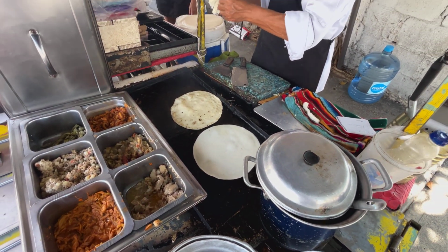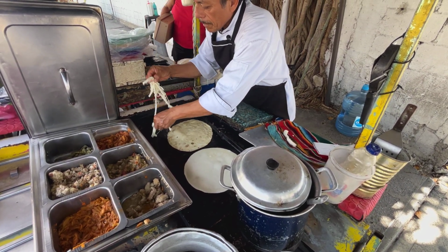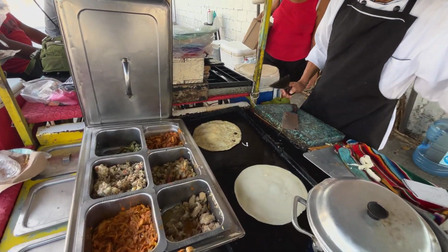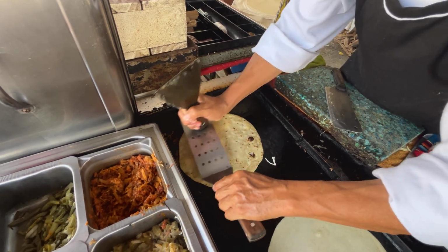He uses queso oaxaqueño, Oaxacan cheese. He doesn't skimp on the ingredients. And look at that thing. Permíteme grabar? Look at that tortilla.